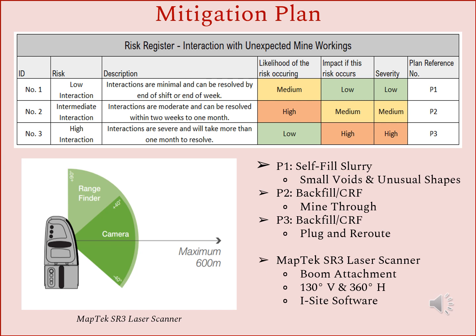In addition to mitigation for interactions, the team recommended utilizing a MapTech SR3 laser scanner. The MapTech scanner is able to attach to the end of a boom and provides a 130-degree vertical and 360-degree horizontal view. This way, during probe drilling, technical staff is able to not only collect data regarding voids that may not have been previously mapped, but they're able to use that information if a reroute is needed.